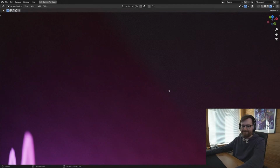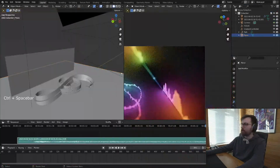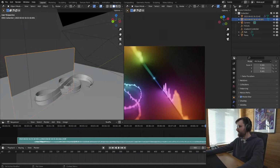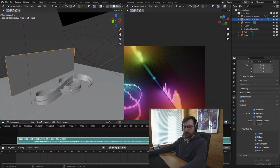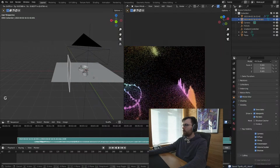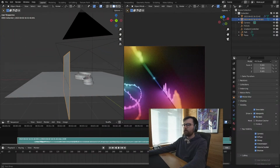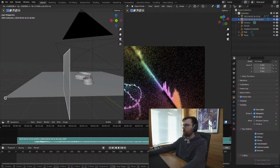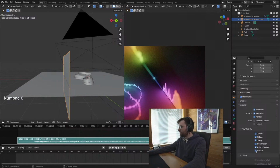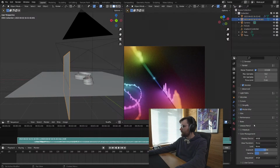Shadow of the plane? I'm not sure, because this plane... Oh, perhaps it is shadow of the plane. Let me try and turn off the shadows. Nope. It's not the shadow. Oh, what? That's really weird. Oh no, perhaps it's just that we have a transparency.